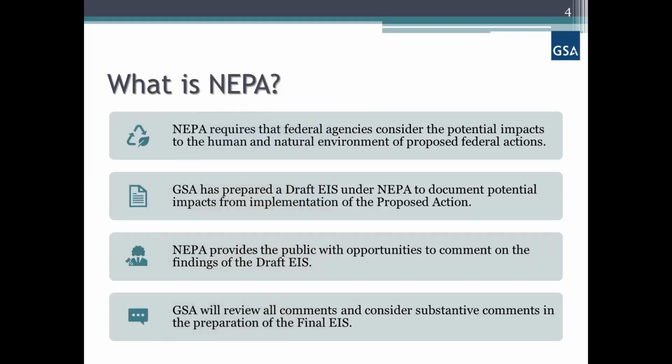So a little bit of background on just what NEPA is, and why we're holding this meeting. NEPA requires that all federal agencies consider the potential impacts to both the human and natural environment for all proposed federal actions. GSA, like I mentioned, has prepared a draft EIS under NEPA to document potential impacts from implementation of the proposed action at Chet Holifield.